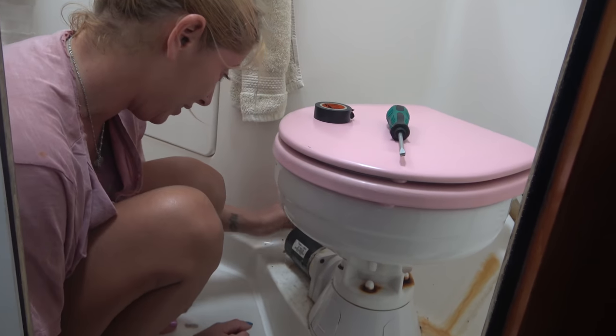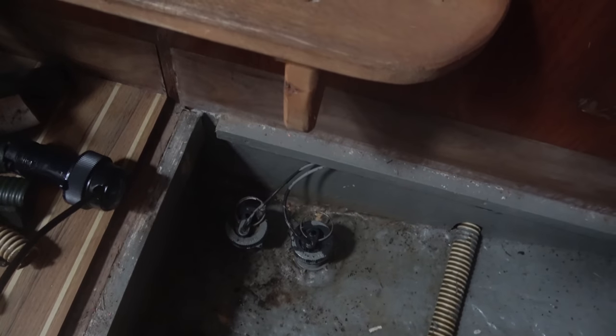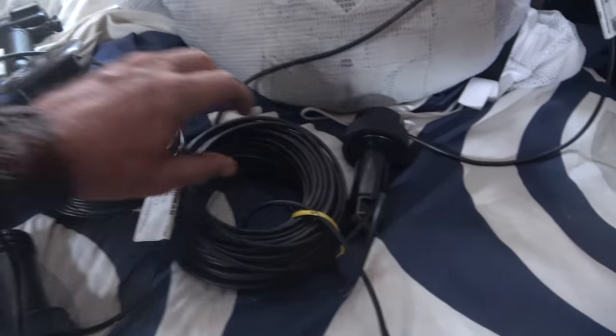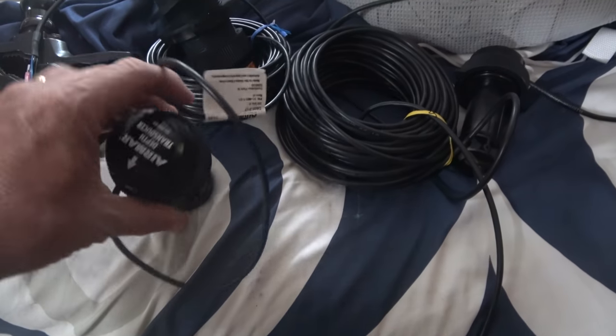Yeah, it's almost happy hour time for me too, but I still got this to deal with over here. Because now we're in the through holes. So, we have this part of the project. Through holes and transducers. Cool.